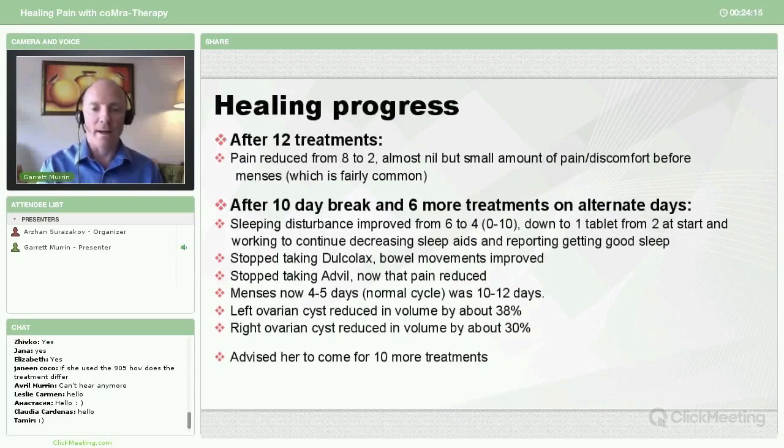And so what happened as a result? After 12 treatments, she had a reduction in pain from 8 out of 10, which is very severe, to about a 2. You could say it was pretty much nil, except she would get some pain and discomfort before menses, which is fairly common.